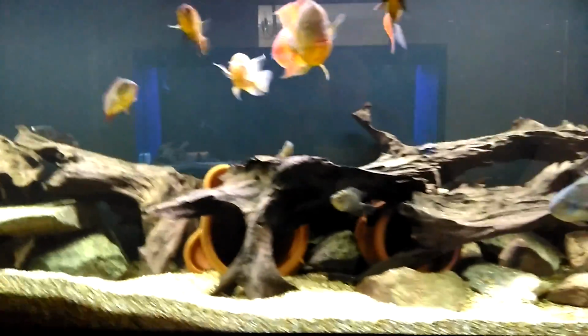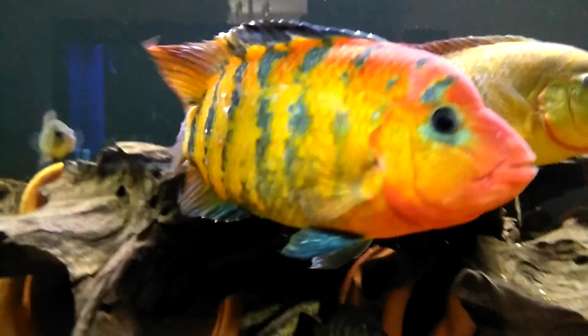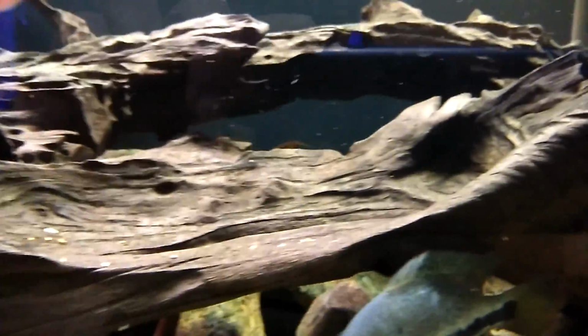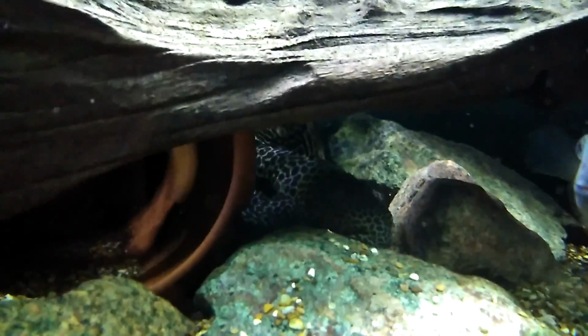So this is the community tank. Well, it's not really a community tank anymore. I call it a dumping tank. I just dump everything in it. So we've got an Arthur there. Got a little tiny Dovi just growing on. It's a growing on tank. I'll grow stuff on, and if I want them, I keep them. If I don't, I'll sell them. There's a little Trimac there. A nice pleco under there.